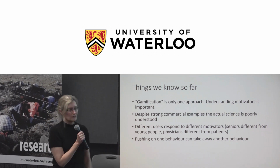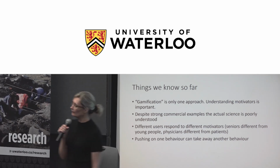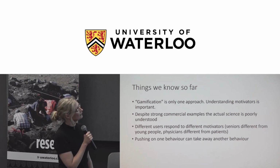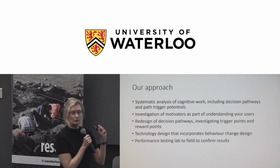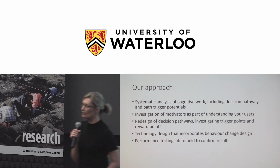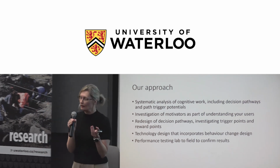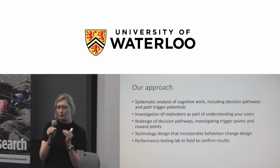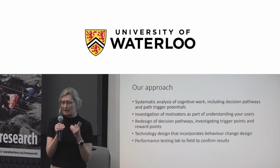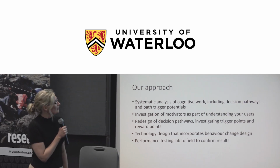So definitely the challenges are there. The sciences area is still fairly poorly understood. My group has a lot of strength in this area. We are kind of world leaders in something called cognitive work analysis, and that allows us to open up people's work processes with a lot of granularity and detail and try to understand where we can start pushing behaviors in really effective ways. And then we use that and we build that into technology to move it forward. So that's really what we do.